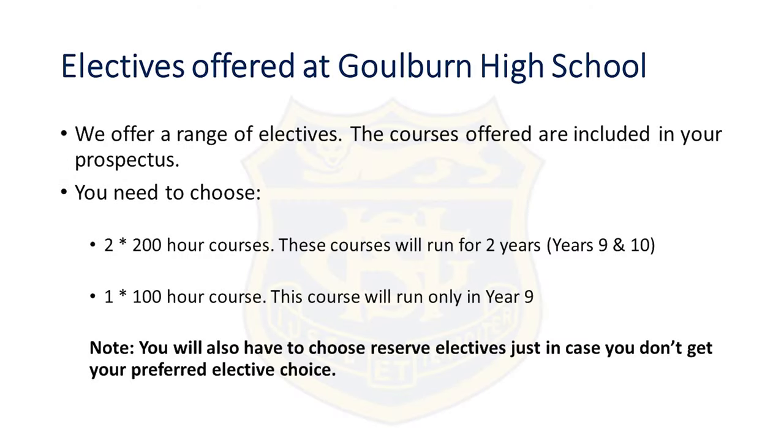At Goulburn High, we offer a wide range of electives. The courses offered are included in your subject selection booklet. You need to choose two 200-hour courses. These courses will run for 2 years, that is Year 9 and 10, and one 100-hour course, and this course will only run in Year 9.